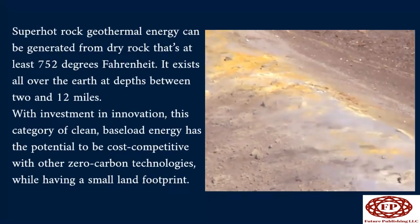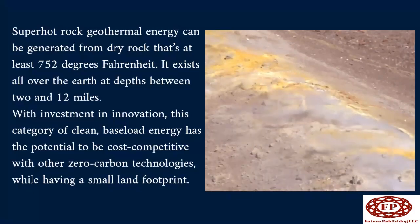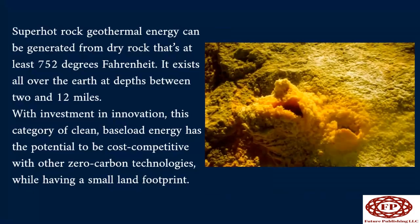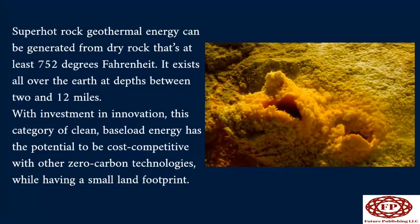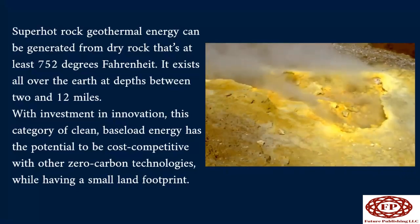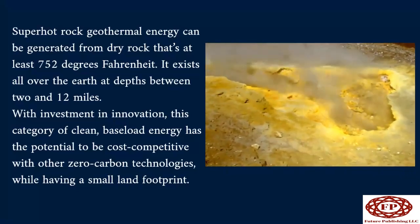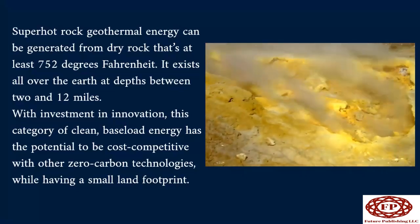Superhot rock geothermal energy can be generated from dry rock that's at least 752 degrees Fahrenheit. It exists all over the Earth at depths between 2 and 12 miles. With investment in innovation, this category of clean, baseload energy has the potential to be cost competitive with other zero-carbon technologies, while having a small land footprint.